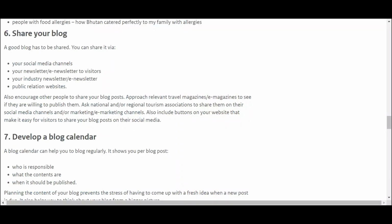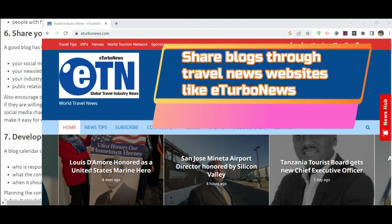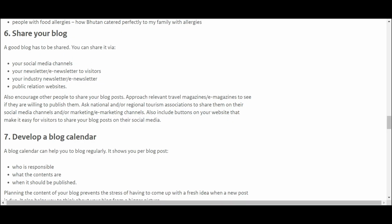The next tip is sharing your blog. Very important, not just through your social media channels and your e-newsletter, but also try to distribute your article to other travel magazines or public relations websites, especially if you have something new to share. This could be very effective.